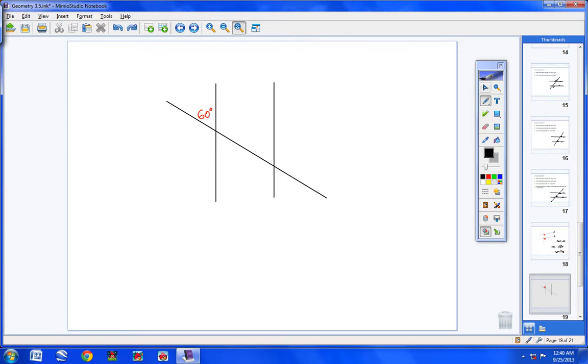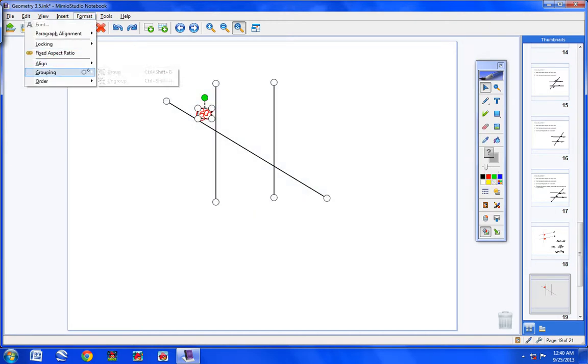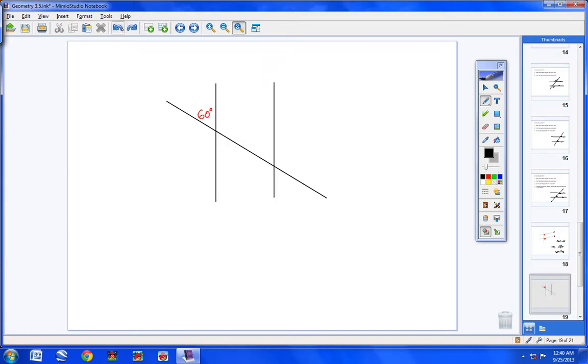Now, do understand, as I do our usual quick turn right here, that if I had a 60 down here, then I have alternate exterior angles, congruent, and then I could state that these two lines are parallel. But I do not have that, so I do not have enough information. So no, we're going to call these lines L and M again. No, I do not know for sure that L is parallel to M. It might be, but I just don't know for sure.